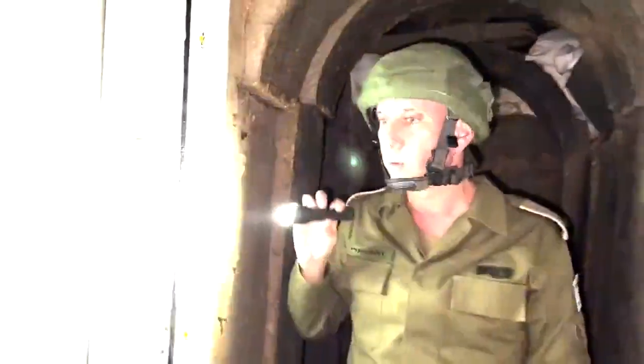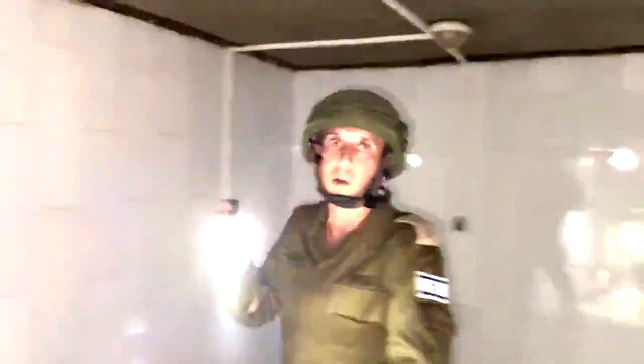This tunnel is a complex tunnel. It's not the ones that we know. It's more convenient for long living, like you have toilets and you have rooms that were built in order to contain people.